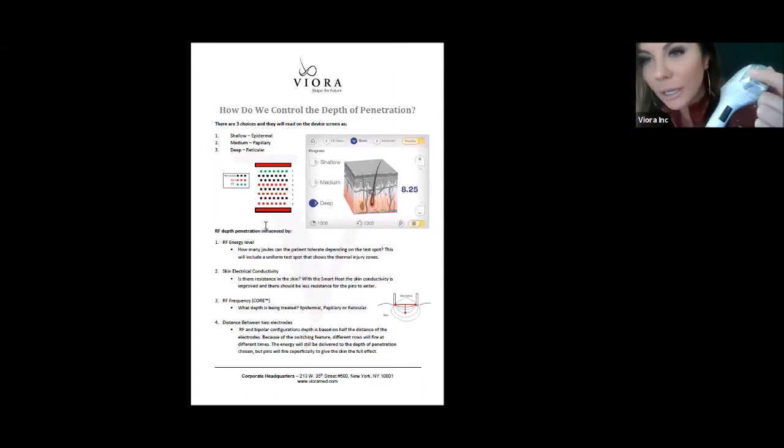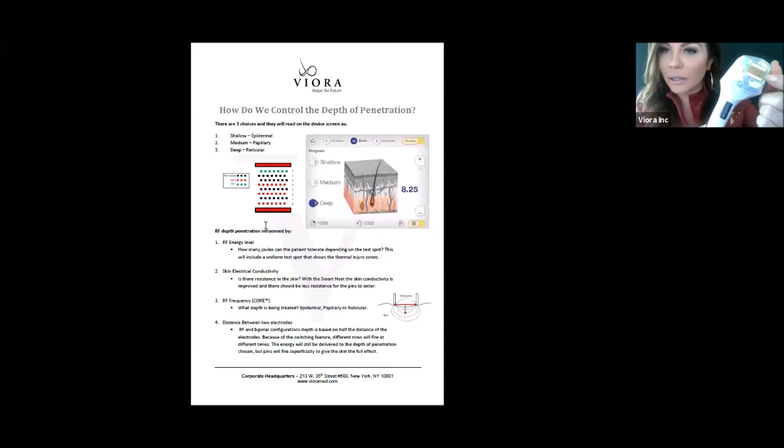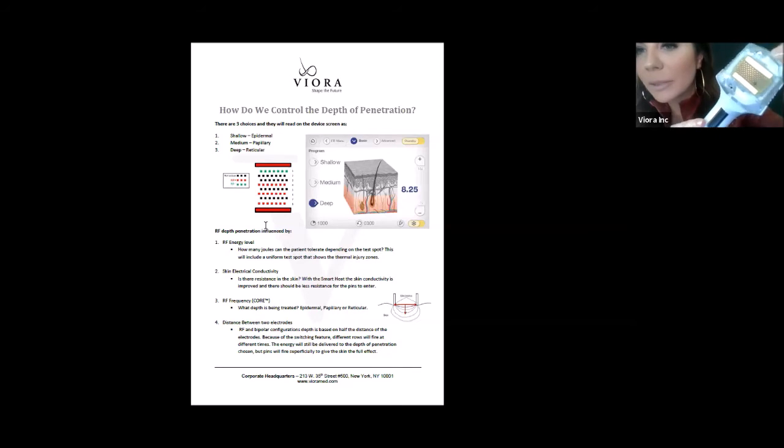By the way, this is just my dummy tip. It's what I use for a lot of Skype trainings and things like that. There's a little black dot here, but I don't use it. I just popped it on here for the sake of the webinar, so just ignore that. Okay, so this is what the tip looks like, right? A lot of you guys have seen this.